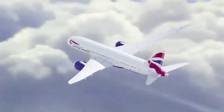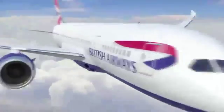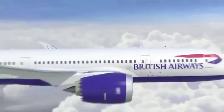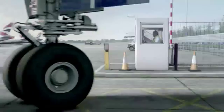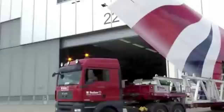Put another way, the plane is twice as long as a blue whale. The tail is as high as 5 giraffes standing on top of one another, and the combined floor space of the two decks is 50% greater than that of the previous record holder, the Boeing Jumbo 747. There is more than 310 miles of wiring in each A380, and it weighs 589 tons.